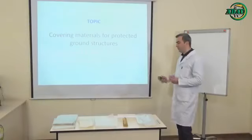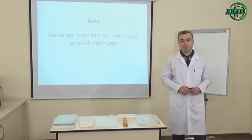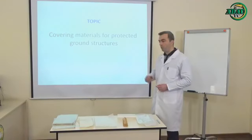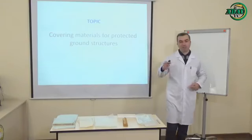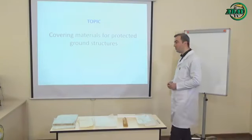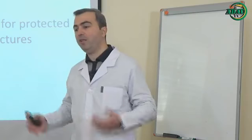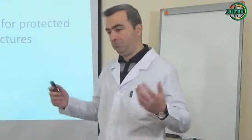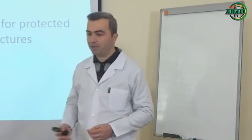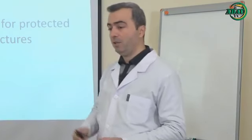But time was going and industry was developing, so that was helping the growers, because the growers' requirements were changing year by year, decade by decade, century by century. In the 16th, 17th, and 18th centuries, more modern, more developed greenhouses were constructed, because the production of cover materials was helping the fast growth of the industry.